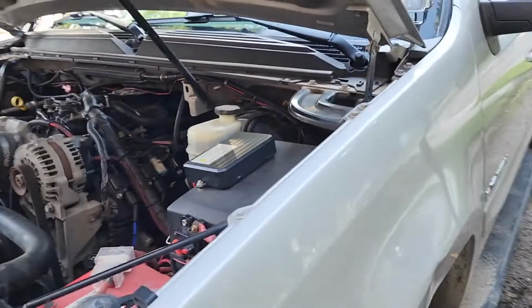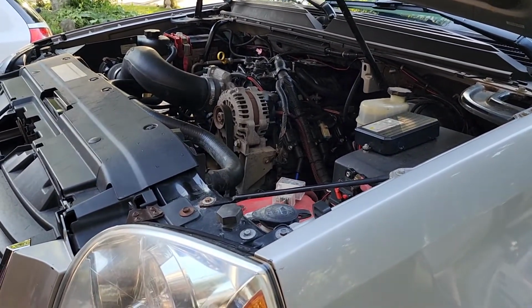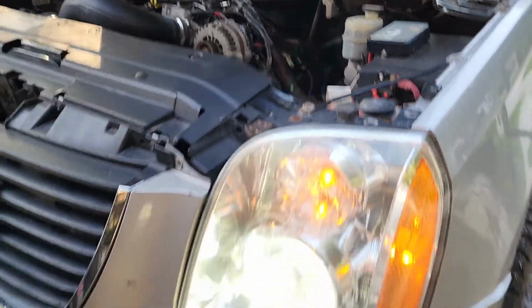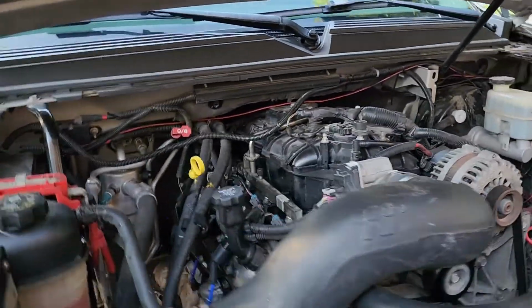All right, Bella, count of 3, start the truck. Here we go, 1, 2, 3. There it is. Truck is running.